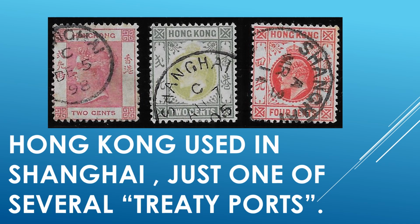These stamps are of lower value, but there are many possibilities of good catalog value stamps with other treaty port postmarks. Some carry a numeral cancel, for which you may have to refer to your catalog for identification and value.